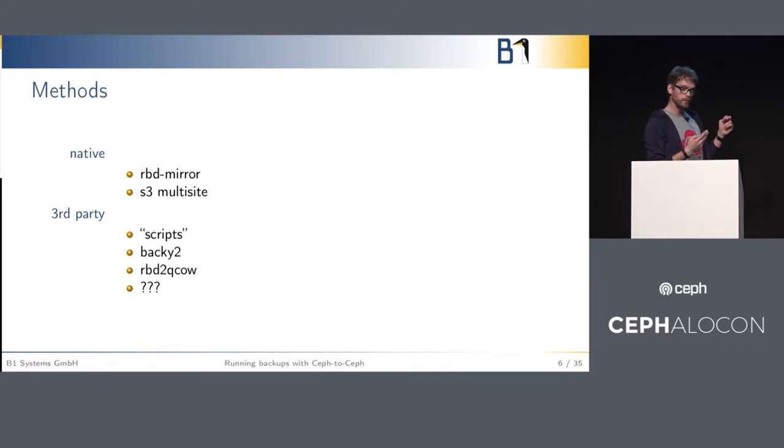I only mention two, but I'm pretty sure GitHub provides a lot more scripts and tools that provide the same functionality. But for my case, it's only these two, or only the first one, Benji. Is someone using that tool? I see some nodding heads, but okay.